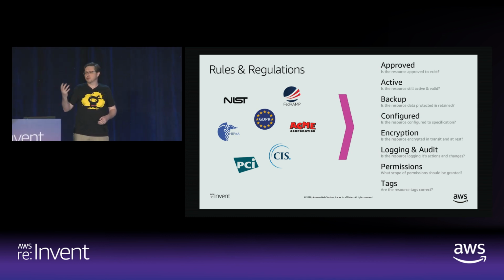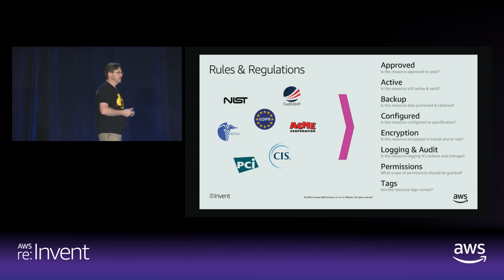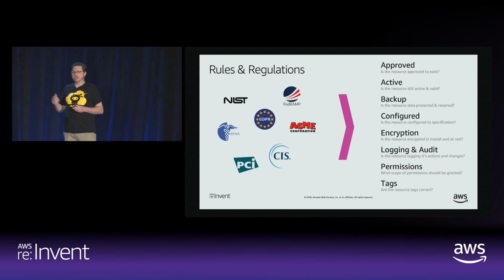How do you group them into appropriate standards that keep repeating? Approved. Is this thing allowed to exist in this region? Is this instance type allowed to be used? Active. Is this thing still being used, or is it an IP address that's no longer in service? Should it be cleaned up and taken away? Backup or data protection. How long does security need you to keep it? How long does compliance need you to keep it? How long does an application team want you to keep it? And how do we line all that up in a set of rules across all the different services?